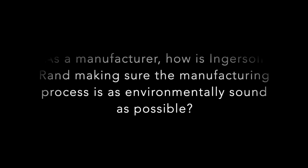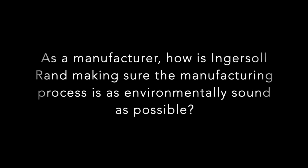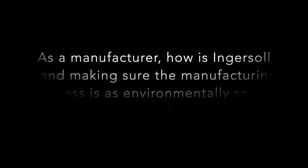As a manufacturer, how is Ingersoll Rand making sure the manufacturing process is as environmentally sound as possible? The big concentration for us is producing energy efficient products, sustainable products as well, to try and mitigate some of those costs for compressed air users. And that can come in all forms. It can be the actual generation equipment itself, making sure we're developing efficient products, sustainable products, such as our 4-core compressor, quite a new product we've brought out in the last 18 months.